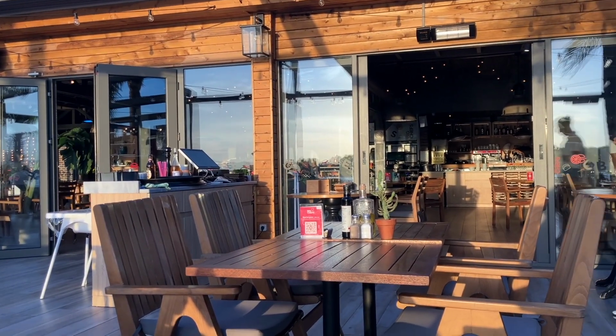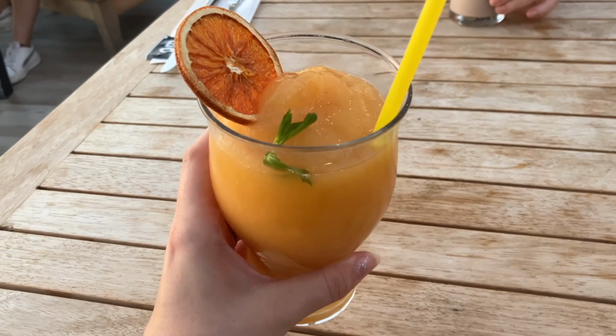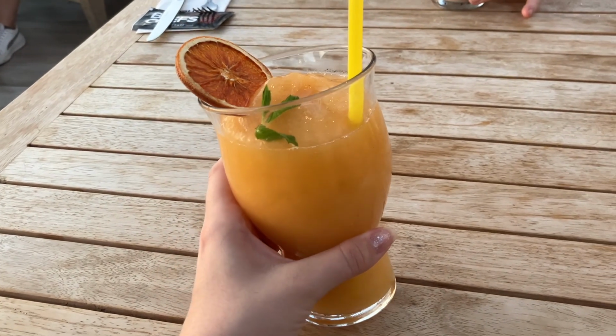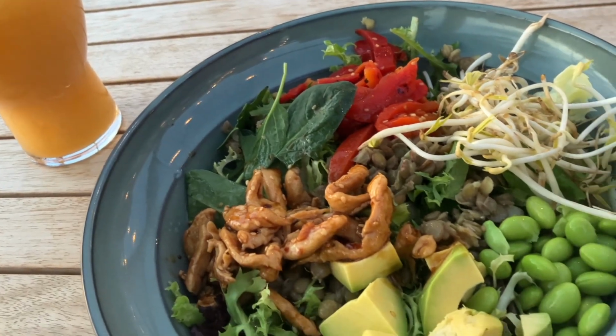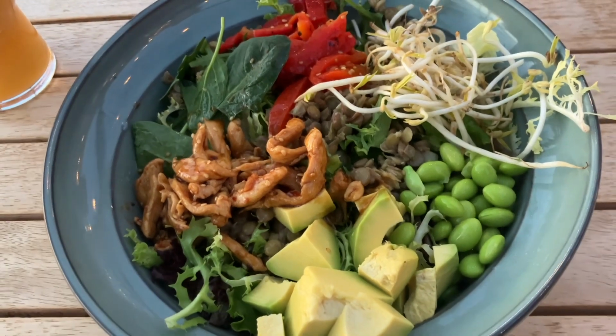And getting to be outside is another perk, which I just feel like you don't have enough in the UK. I ended up having a frozen peach lemonade, which is my favourite drink that you can get from this place, and I got a salad bowl, but it was a chicken one, and to be honest, I really liked it, so I will definitely get it again.